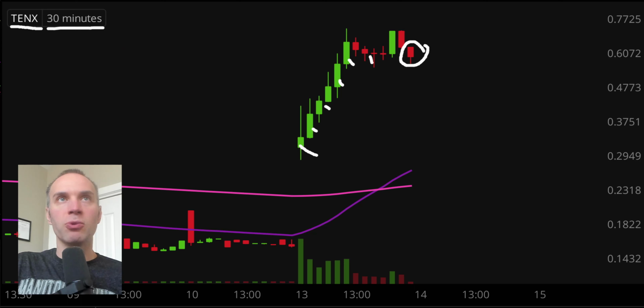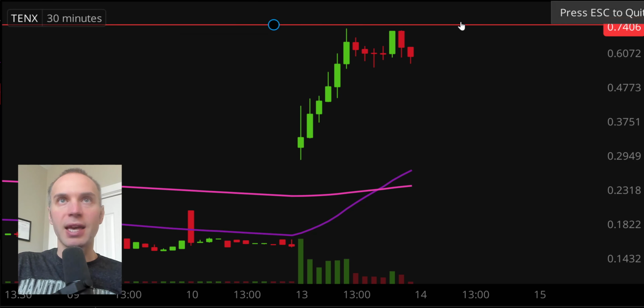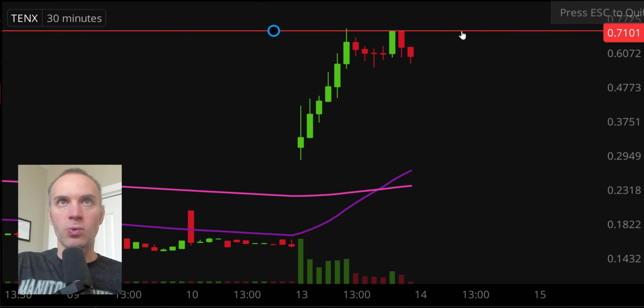And what a monster move for this one today. And now a good little pattern has formed. And you've got to think a lot of people are watching this pattern. I say that because when a lot of people are watching the same levels and wondering the same thing, call it a self-fulfilling prophecy, call it whatever you want, it can definitely produce some very dynamic movements. And the level that you've got to think a lot of people have noticed is right up here at 71 cents. You can see this has been a problem point.